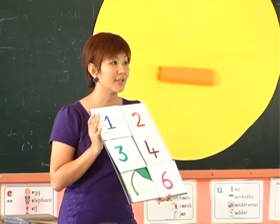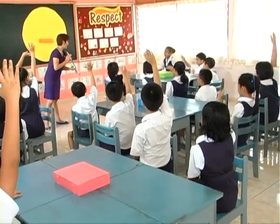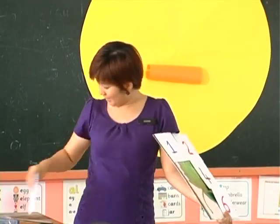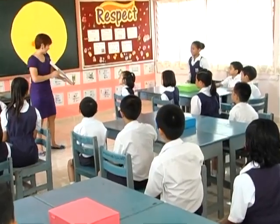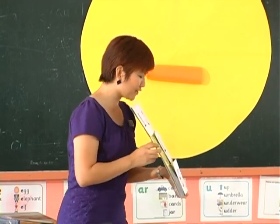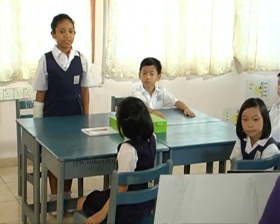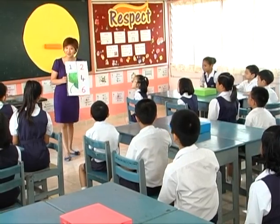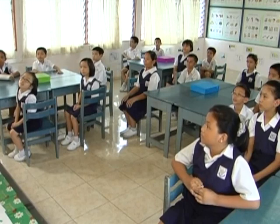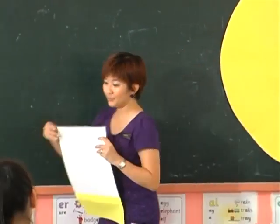Now, who wants to give me a second number? Lala? Number 3, please, teacher. Number 3. Now, this is very easy for you. Lala, what is this? It's a leaf, teacher. Is a leaf. Now, what makes you think that it is a leaf, Lala? Because I see something green. Oh, yes, it is green, right? So it is a leaf. Well done. Okay, I'll put this front here. We'll need it later.